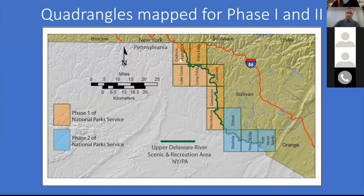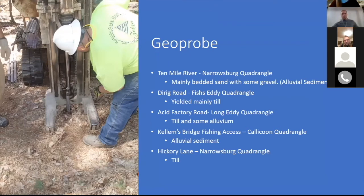Phase one was Hancock. DOT calls it Cadocia for whatever reason, but everything else calls it Hancock. Fish's Eddy all the way down to Narrowsburg. Phase two, which we'll get to after the quick rundown of the phase one update, was Eldridge, Shahola, Pond Eddy, and Port Jervis North. The geoprobe, which is a drill mounted on a skid steer size tractor, essentially drives a hollow pipe into the ground, and we can take some cores from it.